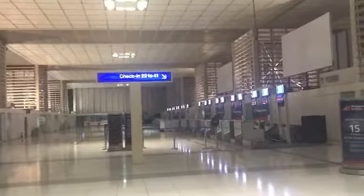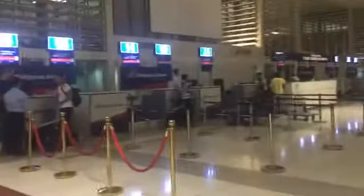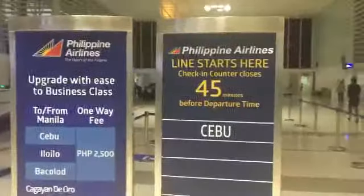There's also a set of check-in counters here. If you want to skip the line, you can also do self-check-in if you know how to do it. You can also go here at the check-in counters. There's no long queue though. So for Cebu, you can proceed in this area. And my trippers and friends, they have a ticket service counter here at Philippine Airlines. So if you don't have a ticket and you just want to fly today, you can just get there and pay by cash or credit or debit card. So that's what they say. So let's go to the check-in counter now.